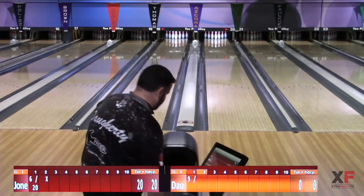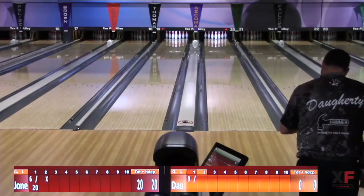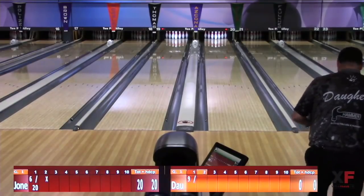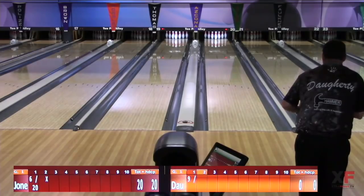Tom Daugherty in a very talkative mood, Randy, not necessarily unusual. No, he likes to chat a bit. He's pretty comfortable in this environment.